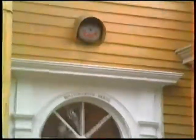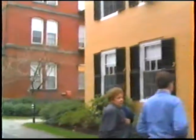Harvard Yard is what this is called, and this is the Wadsworth House. I don't know what I called it before. Anyways, 1727 it was made. George Washington stayed here when he led the Continental Army with the Revolutionary War. This is the old Harvard Yard.